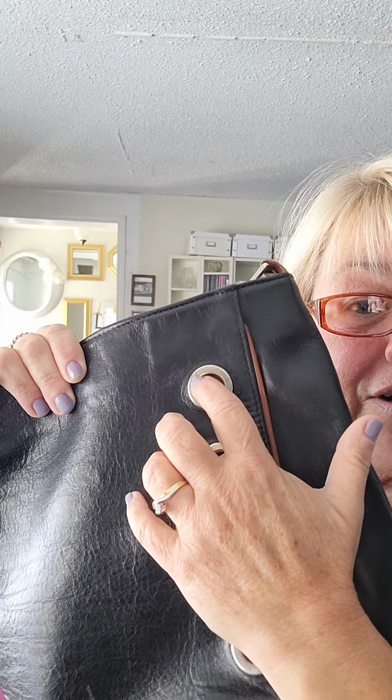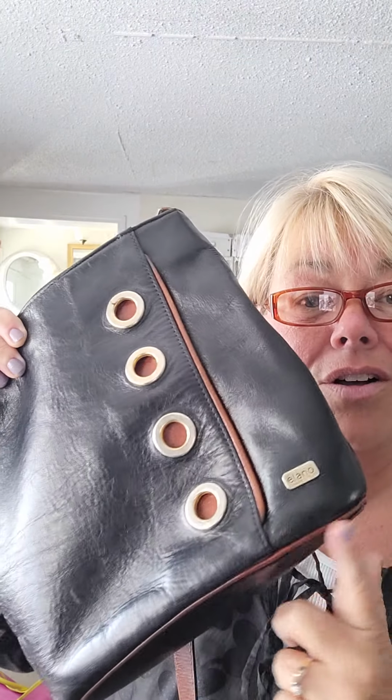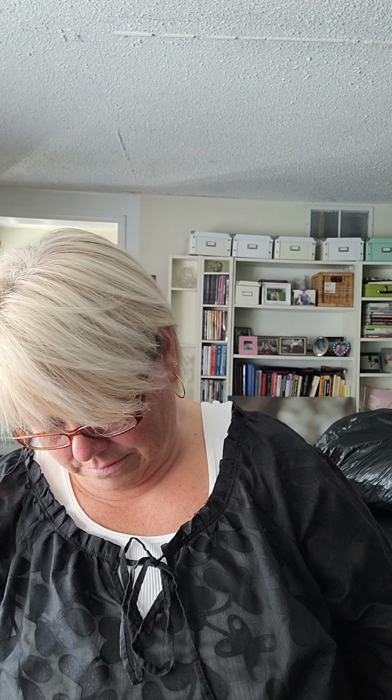There is a little tarnish right there. But this is all the same tan leather that has been used on the piping. And then the carcass of the bag is a really nice black leather. The strap is the tan as well. So it's just so cool. Elano genuine leather, but it is by Durabilt out of Vancouver.